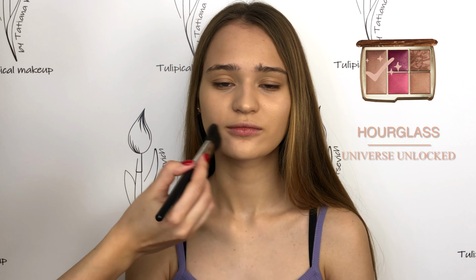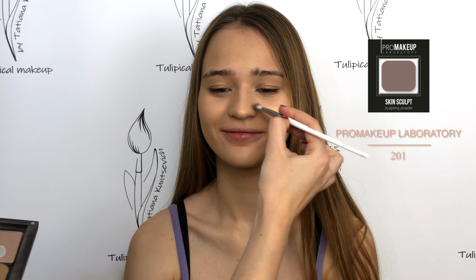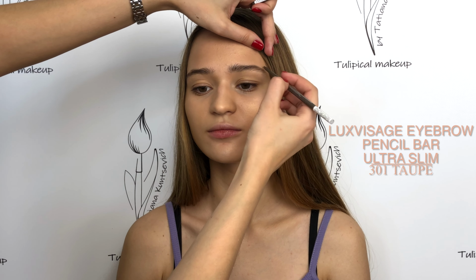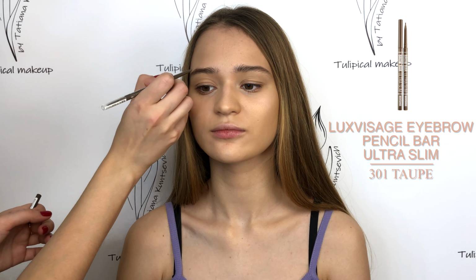Sculpting the cheeks, neckline, nose. Combing the brows and drawing the additional hairs. Anastasia asked me not to comb her eyebrows too high, so I just followed her natural growth line.